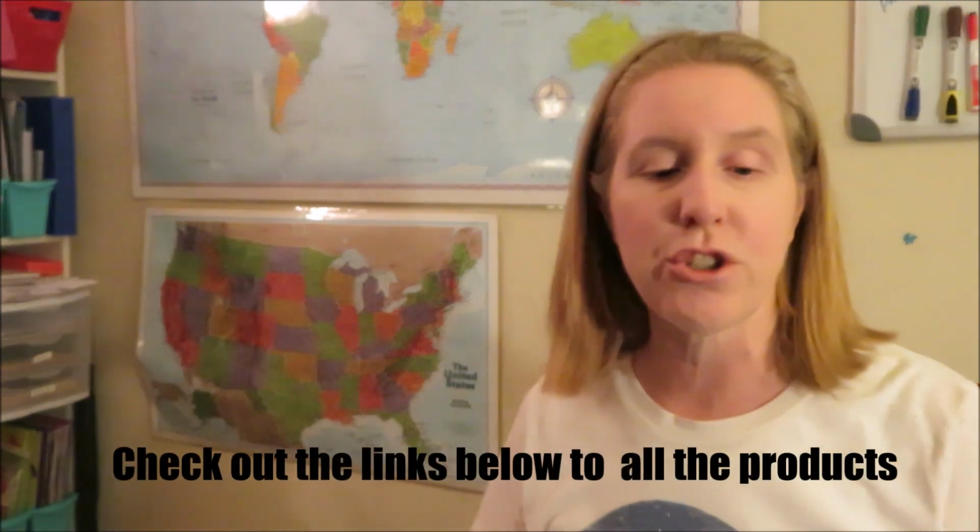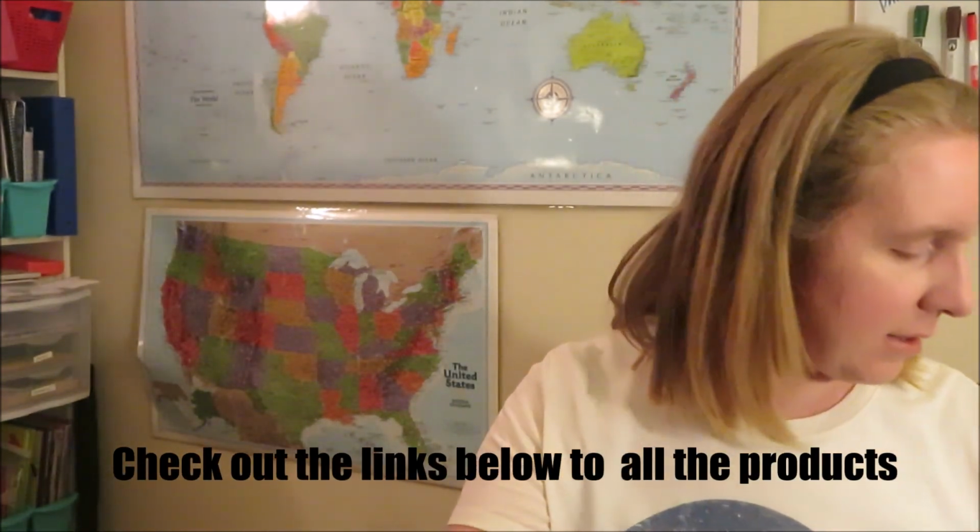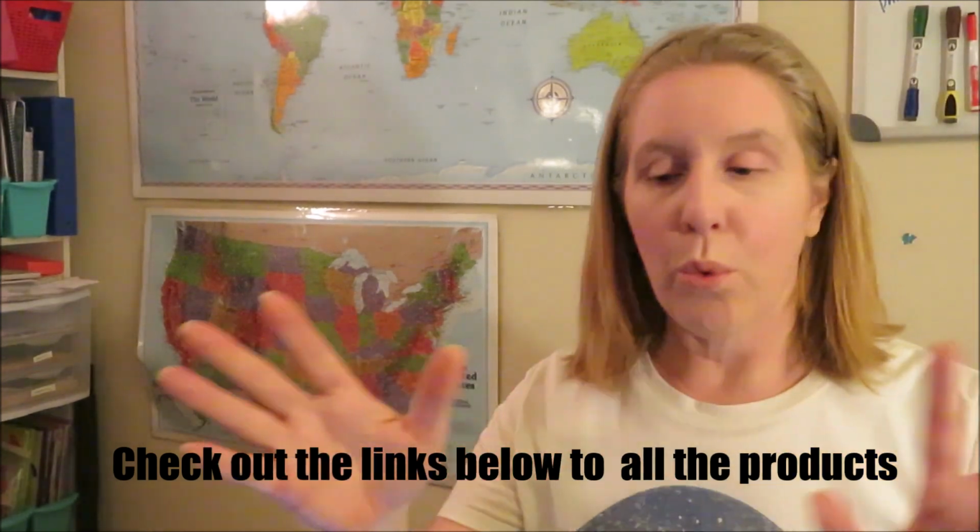That's what we're going to do for science. Each child has one. I got their names on all of them. They picked their colors. When the box came in the mail, I took them out and said, these are all the colors you get to choose from. So everybody got to choose what color they wanted. And then I have some for my older boys too. What we're doing with science is we kind of switch things up a little bit.